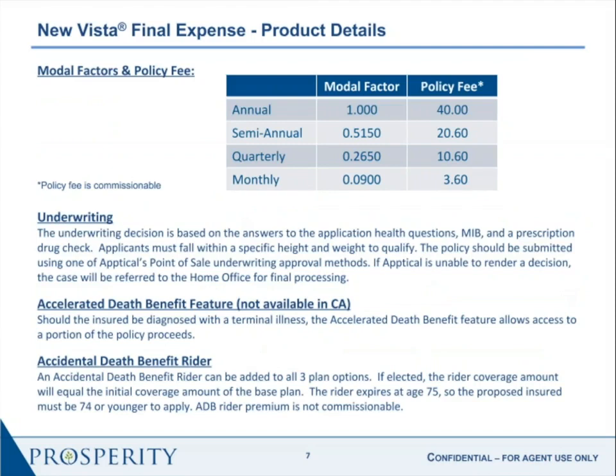We do have a policy fee. The policy fee is $40. It is commissionable to y'all, so that's great to know.